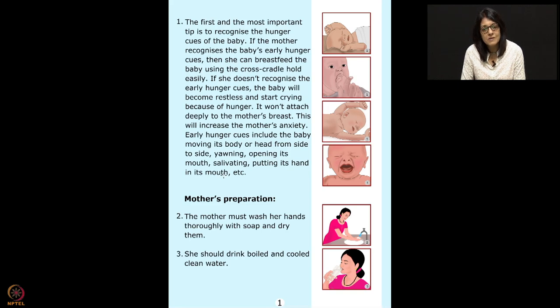So here the logic is basically that she has to clean her hands with soap and water because that will prevent infection. Many times, mother is busy doing other things, she may have visited the toilet, she's so overworked that sometimes she forgets to wash her hands. So if it becomes part of her routine that before feeding the baby she has to wash her hands, she will not forget.